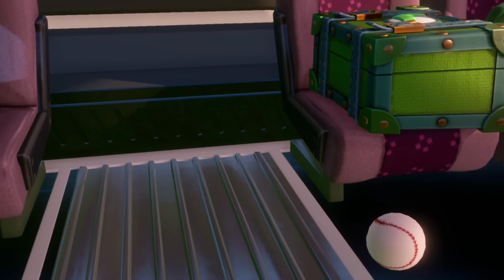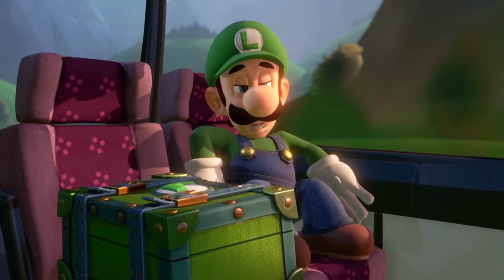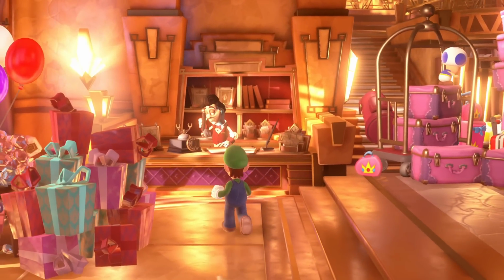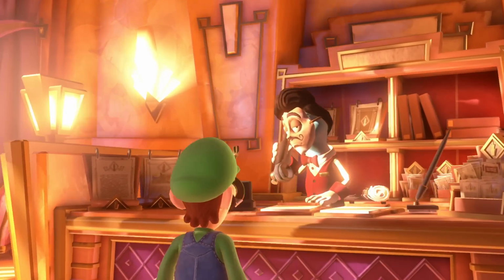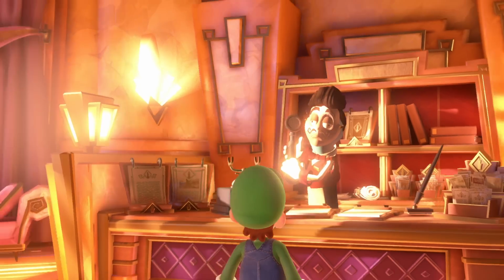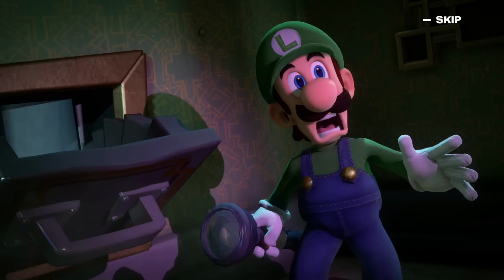Whether it's Punch-Out, Mario Strikers, or Luigi's Mansion, their animation teams and their visual teams are out of this world. Luigi's Mansion 3, in my opinion, is the best looking Switch game. Hands down. It's probably partially owed to its perspective and the fixed camera, but it just looks so good, and the cutscenes are animated like a movie.